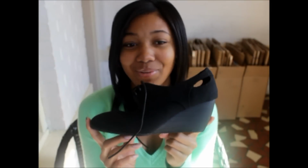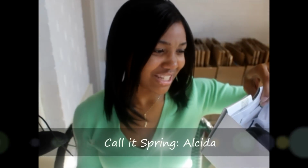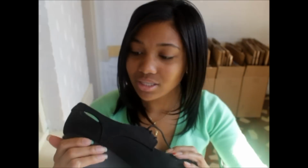I'm trying to build my way up to learn. So I got these, and when I learn how to walk in these a little bit, I'm going to go back and get the other ones that I saw. Then when I learn how to walk in those, I'm going to go back and get some heels. Then I'm just going to be tiptoeing. They're called Alceda, I don't know. Mine's a size 8.5.